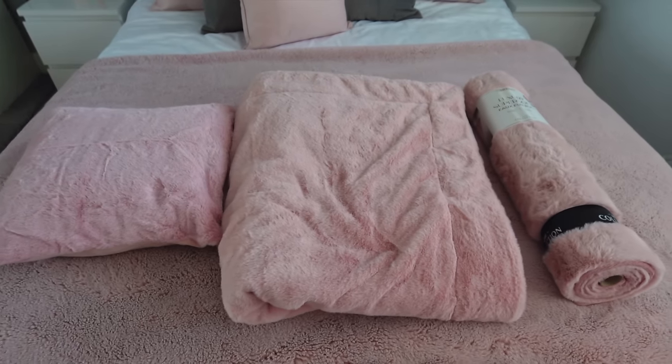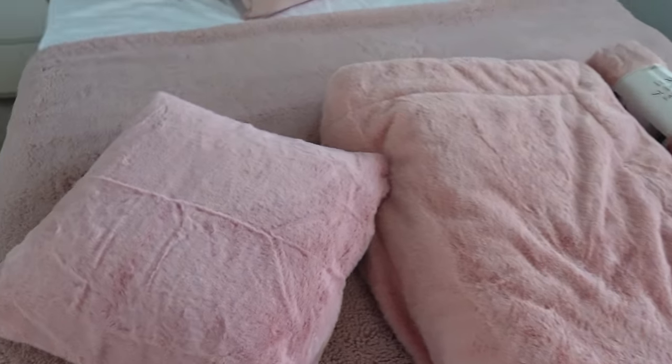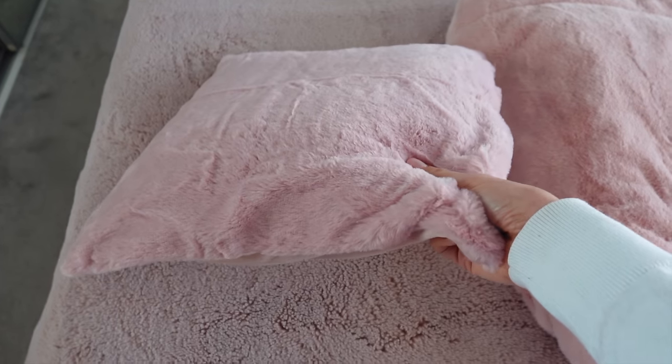Just wanna show you these couple of bits that I have bought for her room. These were all from B&M actually, all of this. This is a pack of two cushion covers. The other's gone on a cushion in Zara's room. We've just covered some other cushions that didn't match as well.